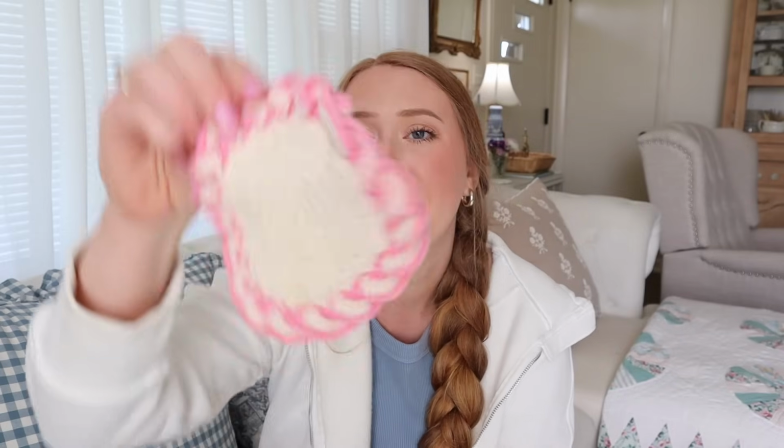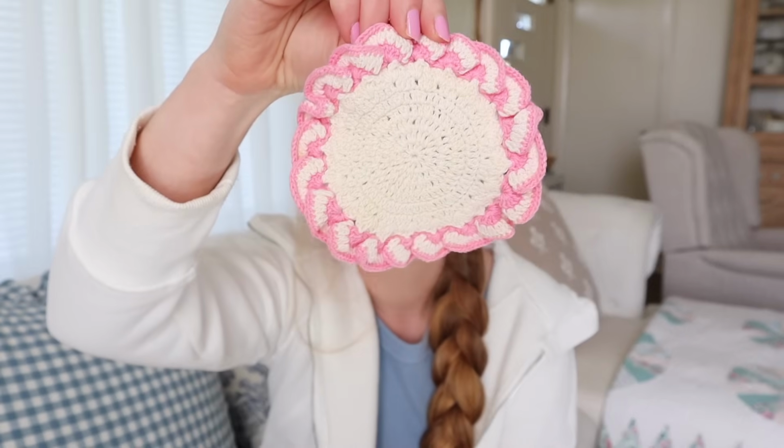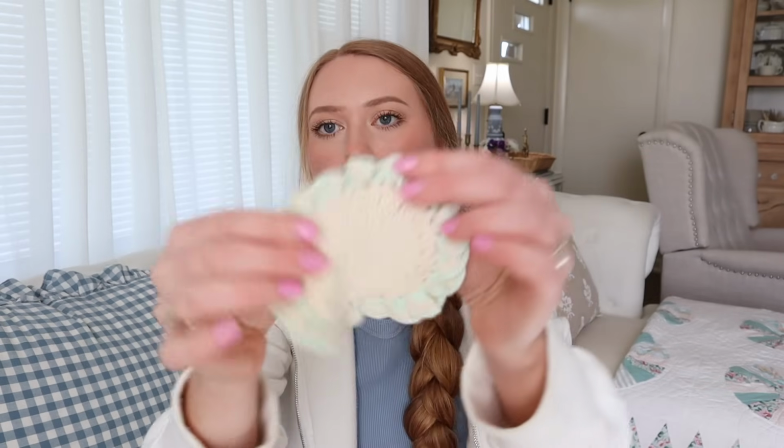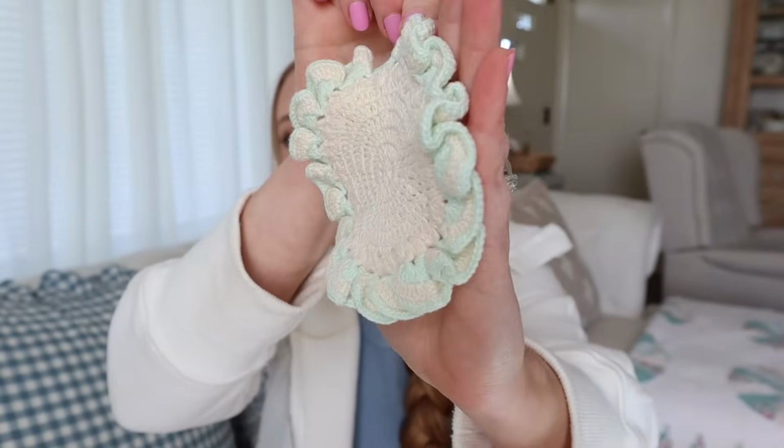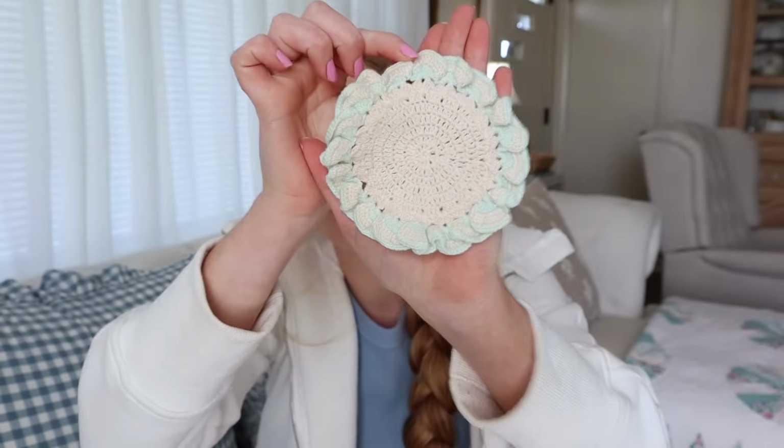And the pink one, oh my gosh, so gorgeous. I want to learn how to do this ruffle trim, because is that not just the sweetest thing?